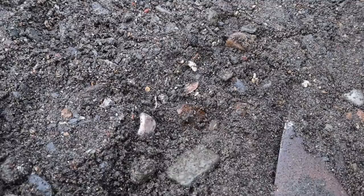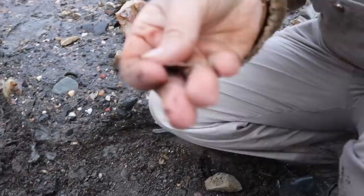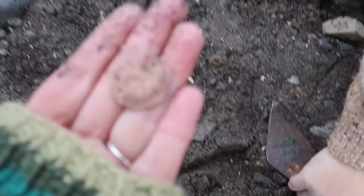What is it? It's a broken coin, but it's a coin. Can you see what it is? I'll keep looking. Well, I don't know. There might be potatoes. Okay. Well, that means it might be older, though.